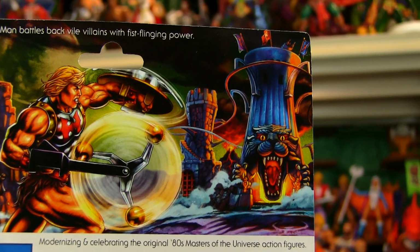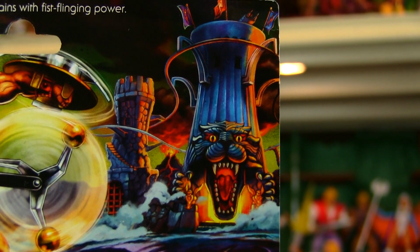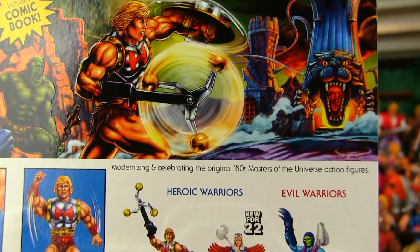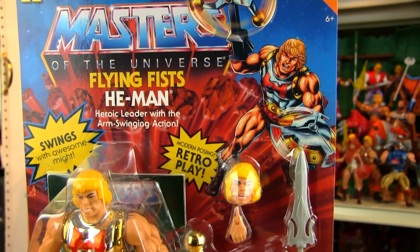And were they hinting it? Just announced at San Diego Comic-Con, Origins Eternia playset coming at you. So maybe they were dropping a hint there. Alright, let's open up Flying Fists He-Man.